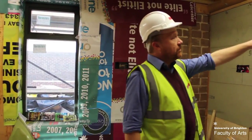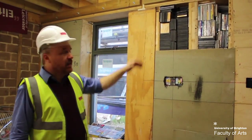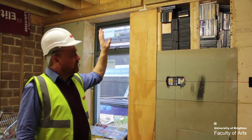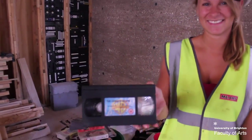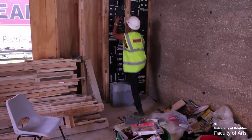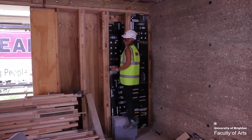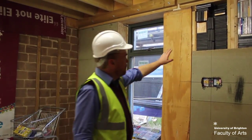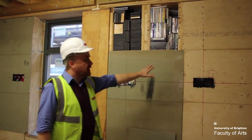Over here you can see we've got video cassettes and DVDs that we're using, this sort of plastic stuff, as insulation. Most new buildings have plastic as insulation, polystyrene or polyurethane, and some of this stuff isn't far off that in terms of the nature of the material, what it's like, how it performs. So these are walls full of these videos and cassettes.